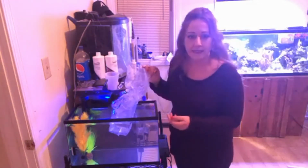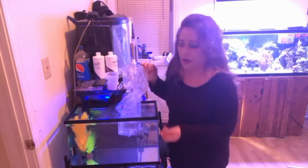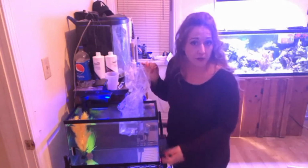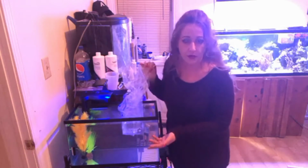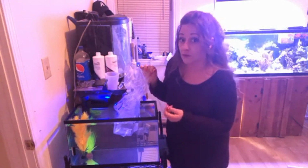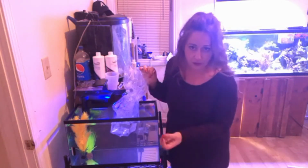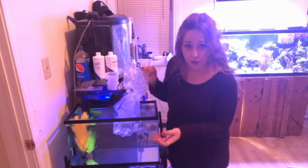Catherine, yes, I'm doing a quarantine tank just to show how to do one. When I buy seahorses from a breeder that I know and trust, I typically don't quarantine them. Maybe I should. But if I bought seahorses from someone I did not know, I would absolutely quarantine them. And I do quarantine all macros and so on and so forth.